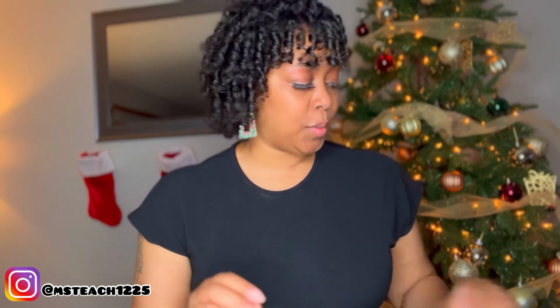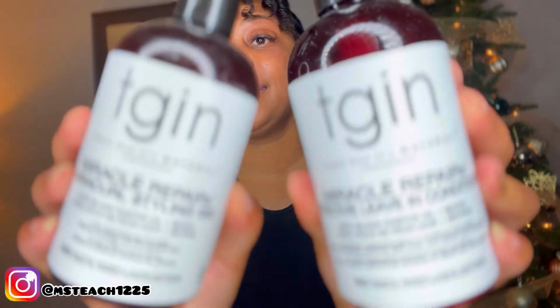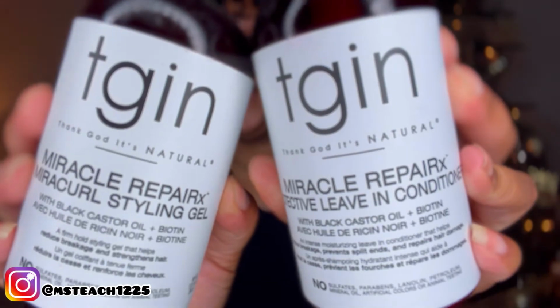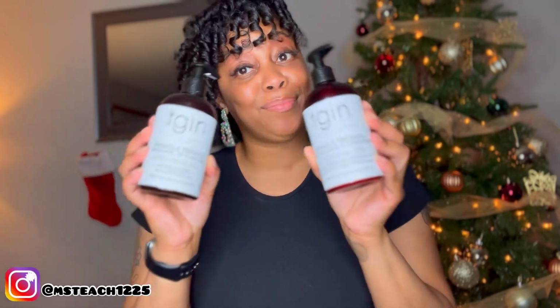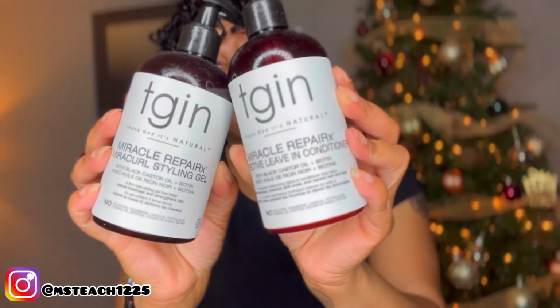Next up from TGIN is 2 duos. And I can't decide which duo is my favorite. First, we have the Miracle Repair Protective Leave-In Conditioner and the Miracle Repair Miracle Styling Gel. This duo is amazing. This line is amazing, just like all of the lines from TGIN. Add this to your stash.